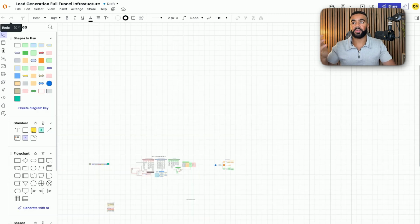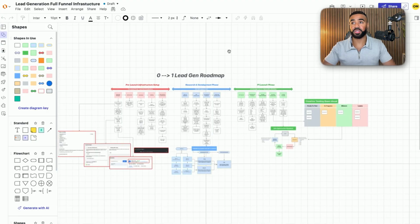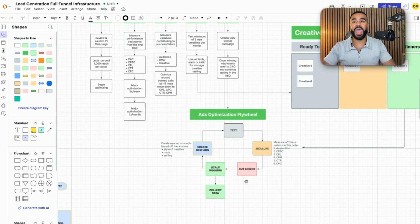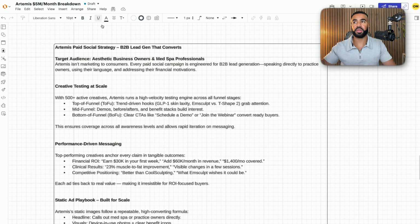So, for us, typically, working with any business that we work with, we have a process that we use like this, which basically outlines what we need to do before we even start running ads. But let's just say where Artemis is currently at right now is you can see that they basically have an ads optimization flywheel that looks like this, where they have a tight process to run tests, look at what's working, cut what's not working, scale what's working, take that data and create new tests, right? Leveraging all the insights that they're gathering from doing this. Otherwise, there's no other way you could profitably run this many ads and constantly be getting results.